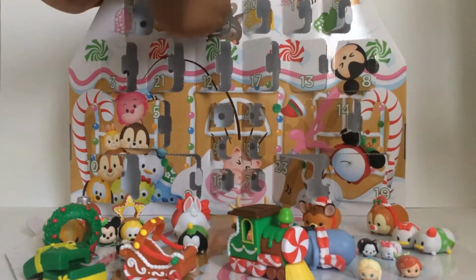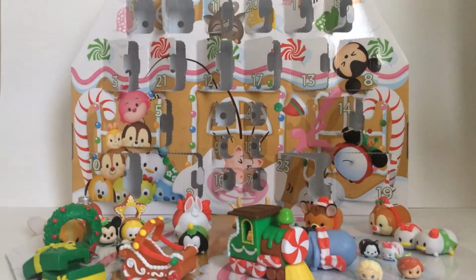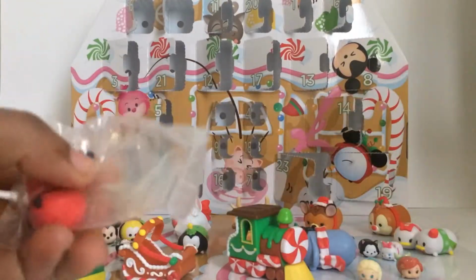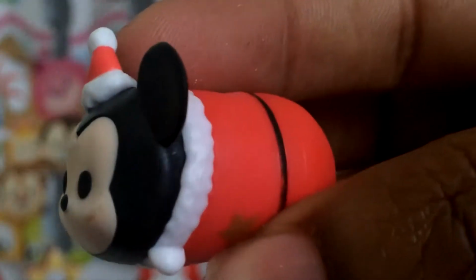Who's it gonna be? I was hoping we'd get Winnie the Pooh, but Mickey Mouse. Should have known we'd get Mickey. So cute. He has his little Santa outfit on. He's cute.